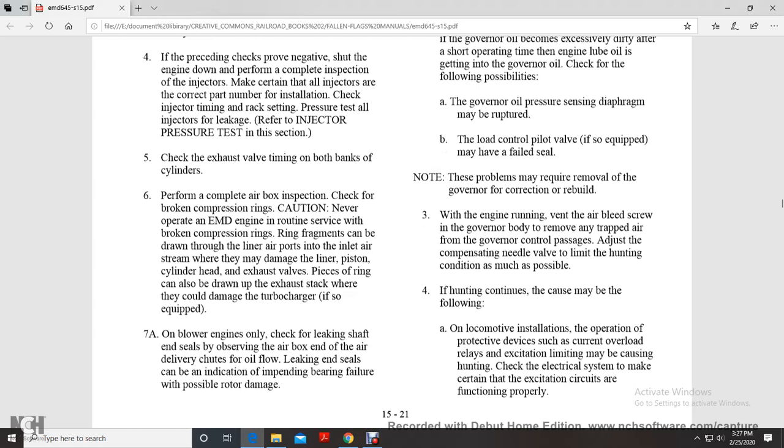Check the seal. If these problems are found, removal of the governor for correction or rebuild may be required. With the engine running, vent the governor with the air bleed screw on the governor body to remove any trapped air. For governor control, adjust the compensating needle valve to limit the hunting condition as much as possible.